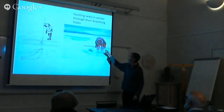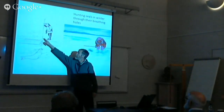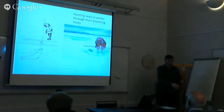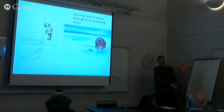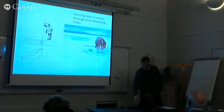There's then a cord that comes back from the spearhead, and the spearhead is detachable. It will come off. So the spearhead comes off, the seal dives, the line trails away after the seal, and then you basically just hold onto the line until the seal drowns. Then you take out your axe and you start cutting a hole in the ice big enough to pull the seal up out of it.